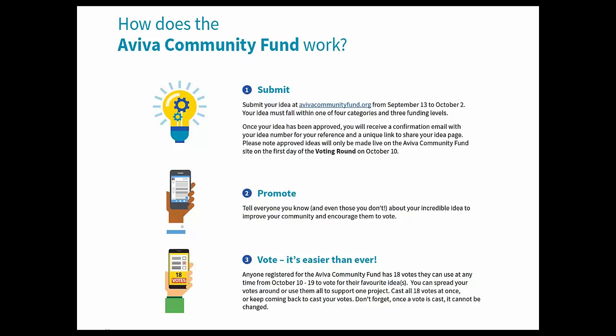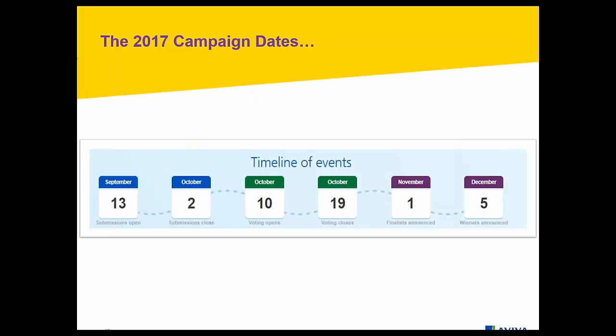The voting phase is when anyone registered on the website can cast 18 votes for the idea that they are supporting. A great thing to know is that you can cast all 18 votes at once. The 18 votes can be put towards one idea, or you can spread them around for many different ideas. So I'm just going to give you a quick snapshot of the 2017 campaign dates. Our website actually updated on June 29th with all necessary information on this year's campaign.